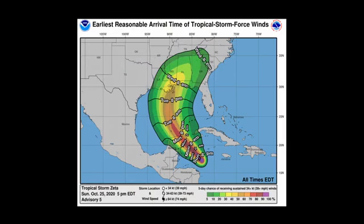So here's also another map. This is the earliest reasonable arrival time of tropical storm force winds. What we like to tell people is that you need to get your preparations done before this time. So for the earliest reasonable time, we're talking late Tuesday getting to early Wednesday, with some high probabilities. You see the high probabilities are confined mostly near the storm center track, which means more of a chance of seeing those sustained tropical storm force winds of 39 miles per hour or greater.